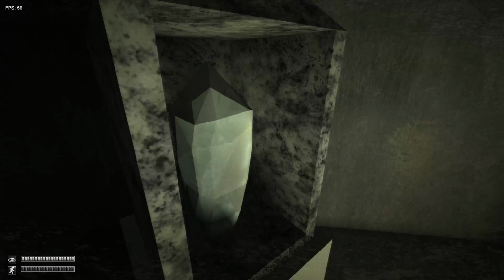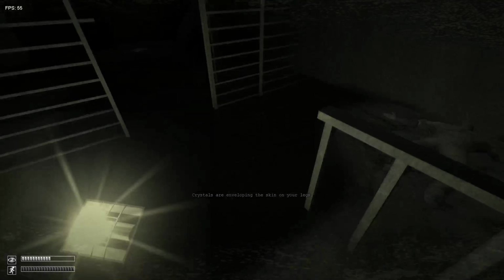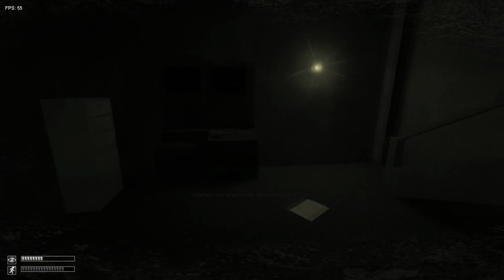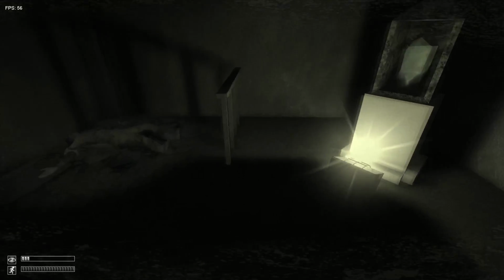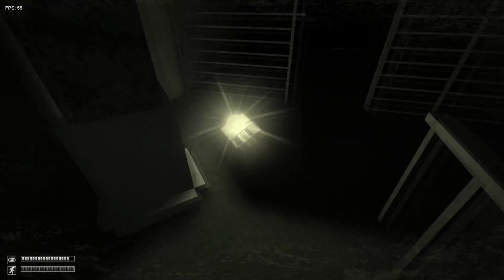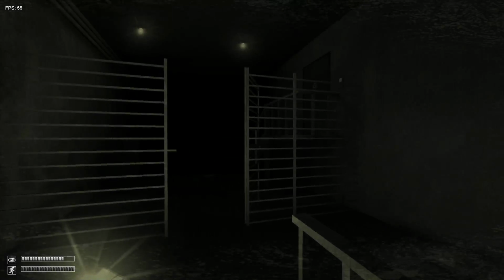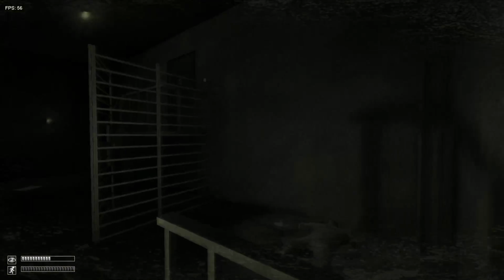Puns, funny. Yeah, it's cold in my room. I have two fans. Crystals are enveloping the skin on your legs. So yeah, I'm slowly freezing from the legs up. Soon my waist is gonna be frozen, and then my arms are gonna start getting frozen, and then my chest's gonna get frozen, and then my head's gonna get frozen, and I'm gonna explode.